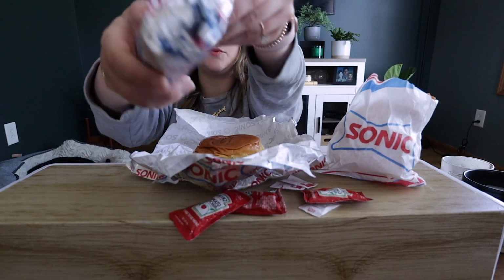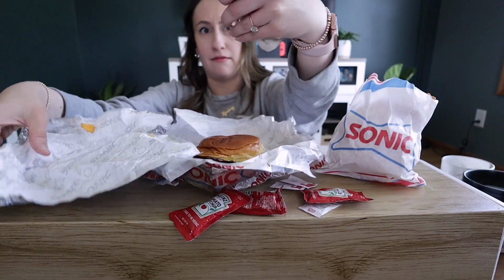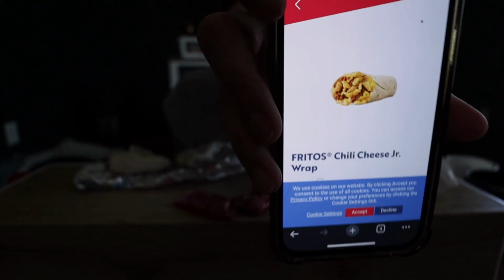This is the Fritos Chili Cheese Junior wrap. So this is what she looks like. Oh my god. Just a little wrap. So this has 380 calories, only like $1.50. And I think this was $2.99, the sandwich. And these are $2.99. And then the drink was half off when you buy it on the app, so.